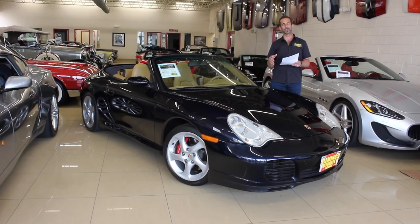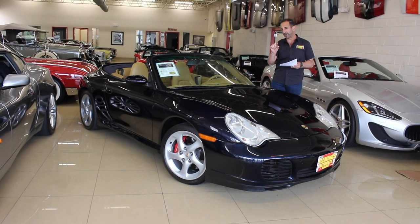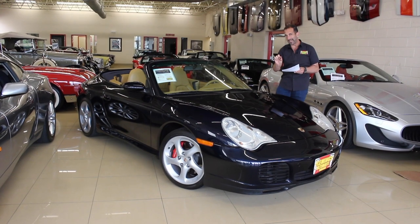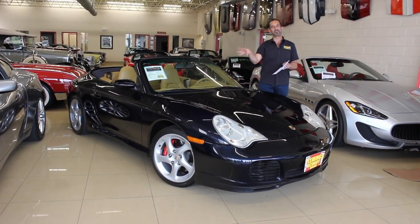And then you throw in the C4S, which is an even smaller number made. Then throw in C4S Cabriolet, even smaller number made. Throw in low mileage, well taken care of, beautiful condition cars, and we only have a few of those left, and this is an example of what that really is.